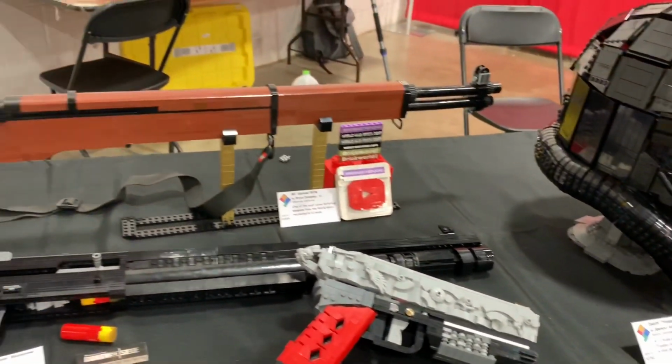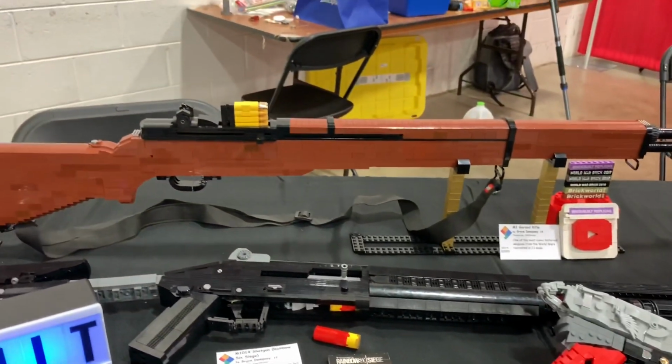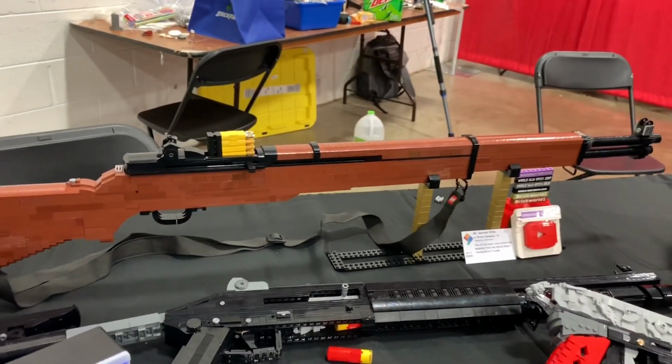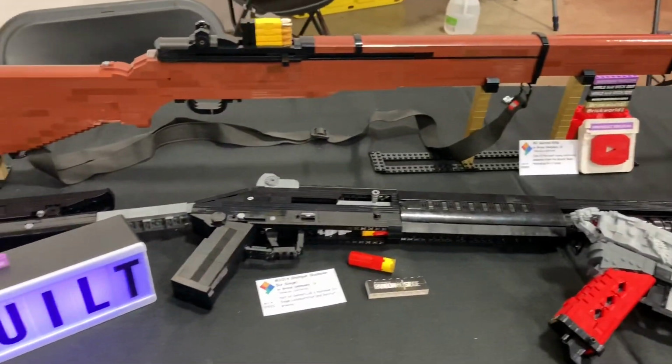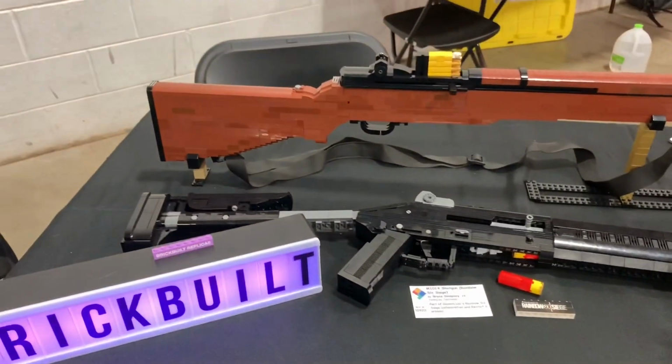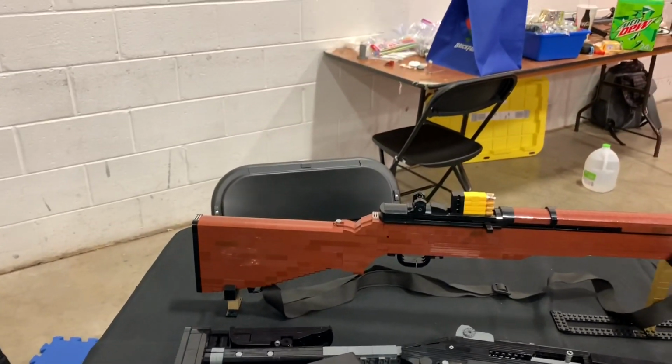King hand cannon from Destiny 2, you can see the M1 Garand, which is also a historical weapon not only from games, but you typically see those in your Battlefield or Call of Duty games. And then down here is an M1014 shotgun from the iconic Rainbow Six Siege game.